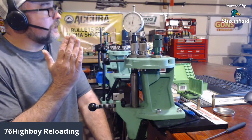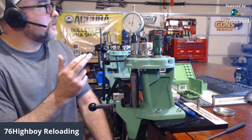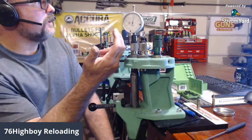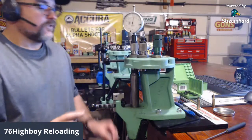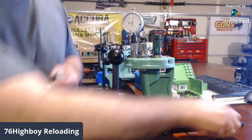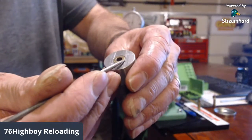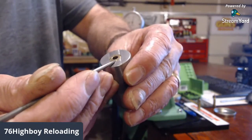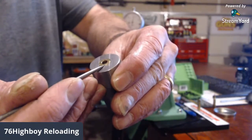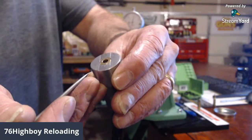Now what we're doing with the competition shell holders, we're going down in numbers from plus 10 to plus 8. That's 2 thousandths, so we're pulling this back 2 thousandths at a time. See? So now what you can do, if you don't have this, now we're further away from that. That's looking really good. If you are only loading for one AR-15 rifle, that's your rifle, okay? Now think about this. I want you to think about this.